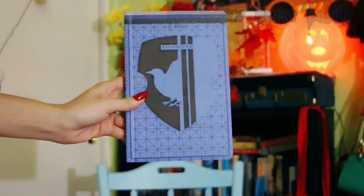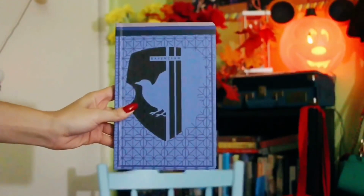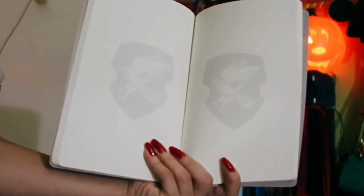I got a notebook, and again, because I'm a Ravenclaw, I got a Ravenclaw notebook. I know the house I'm in is pretty confusing, but just to make it clear, my Hogwarts house is Ravenclaw. But in the other Harry Potter subscription, Geek Gear, I get random houses, so that's why it's different. Okay, so I took off the wrapping just so we could get a better look at it, and when you open it, it just has the logo for Ravenclaw. So that's that.